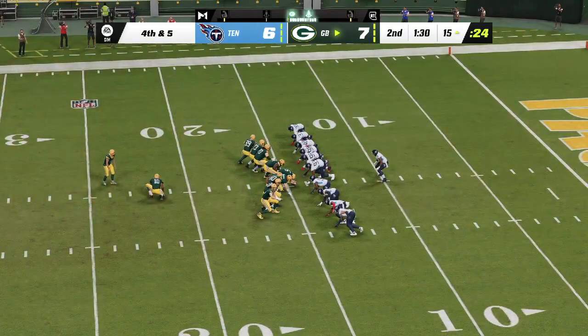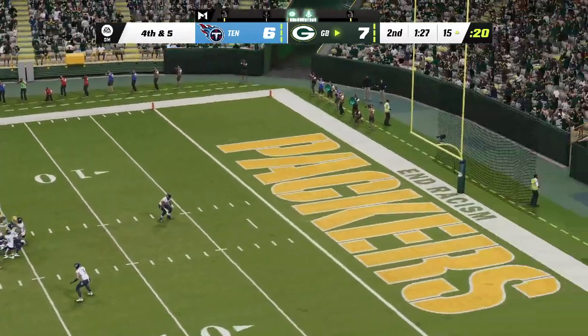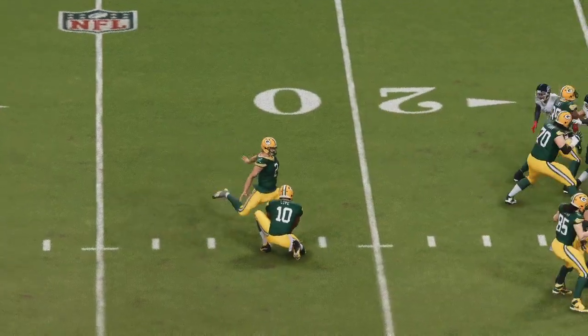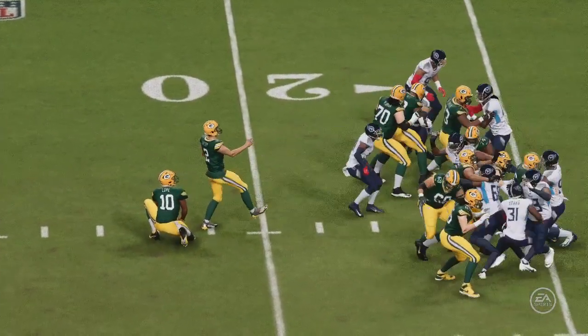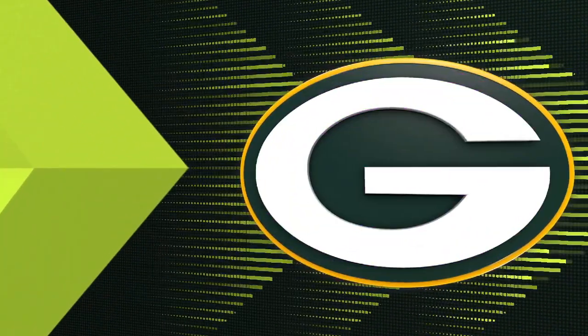So now on fourth down, Rodgers will give way to Mason Crosby for the field goal try. From the left hash, just a 32-yard attempt. The kick by Crosby is good, and they bump the lead up to four now at 10-6. So they're able to end that drive with 3 points in this one-possession ball game.